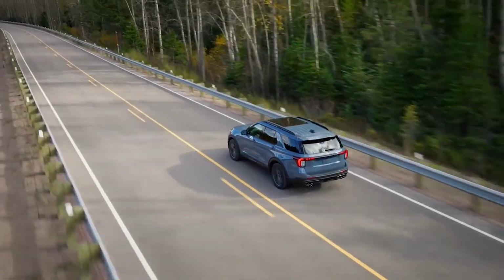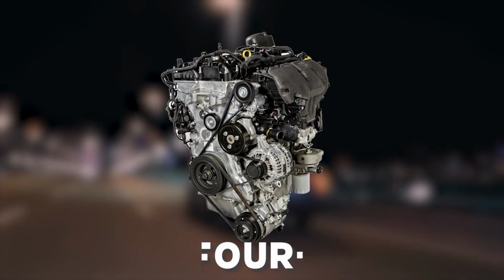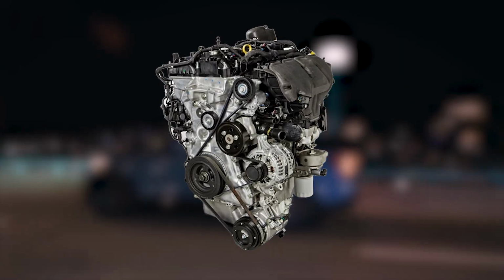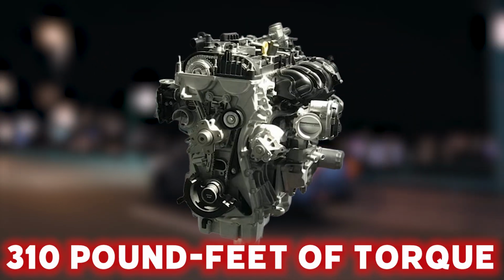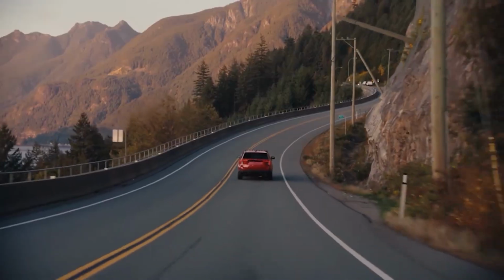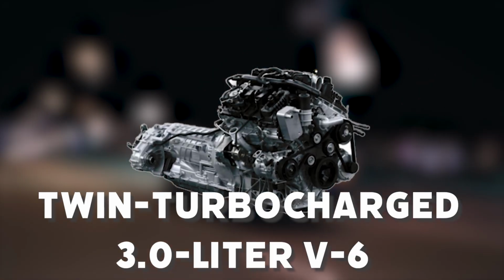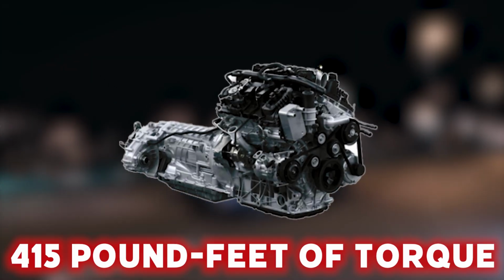The standard Explorer lineup offers 2 robust engine choices. The base option is a turbocharged 2.3-liter 4-cylinder engine that produces a substantial 300 horsepower and 310 pound-feet of torque, figures that eclipse many competitors' V6 offerings. For those seeking maximum performance, the twin turbocharged 3-liter V6 delivers an exhilarating 400 horsepower and 415 pound-feet of torque.